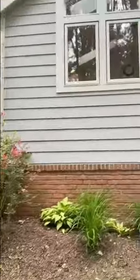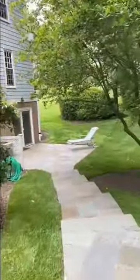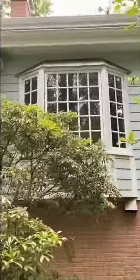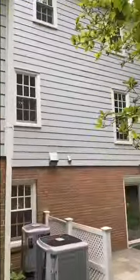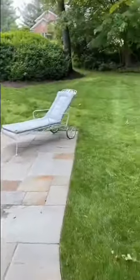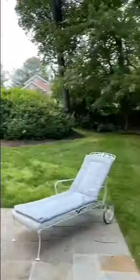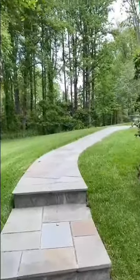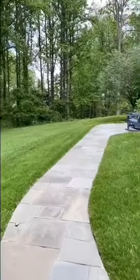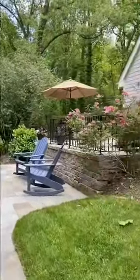Here's the back of the home where you can see that gorgeous line of windows. It's all Hardie plank. There's the bay window to the left. That's off the dining room. And we're coming down the stairs along the beautiful hostas lining this walkway. And there's another patio, and those doors take you into the family room downstairs. And back up and around. It's a beautiful day too. It's in the 60s, partly cloudy.